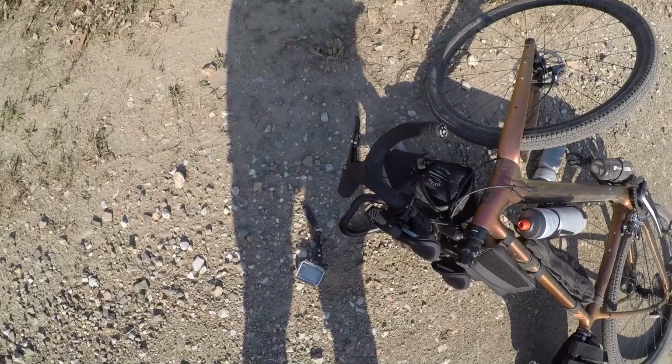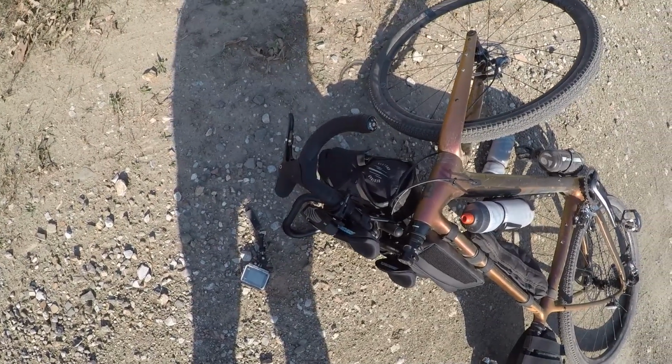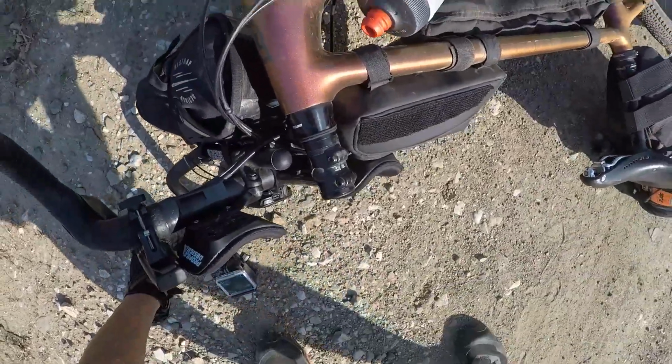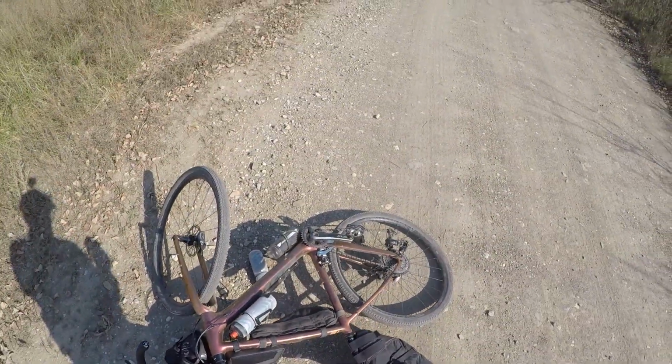It wasn't a dramatic crash, but it's one of those falls where gravel is unforgiving when you make mistakes, and there was definitely some pain involved and some road rash that came with that. But I felt pretty good at the end of the day, and was ready to get some rest.